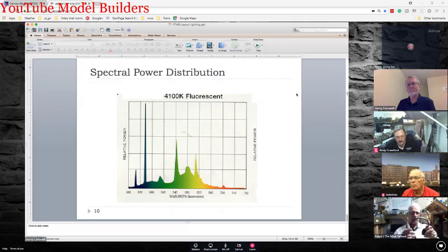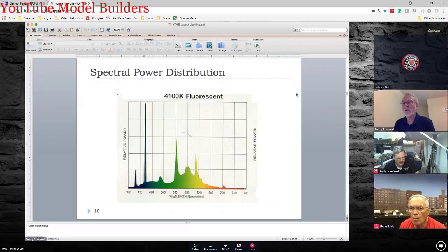All right, let's see. We got a question here from Nathan. What effect does blocking half of the light source have? Effects on what? Energy or color? What you're illuminating, your color balance, stuff like that.